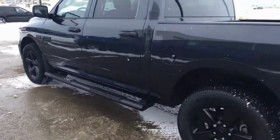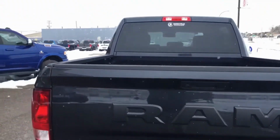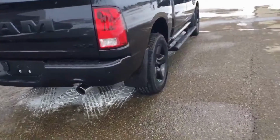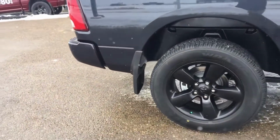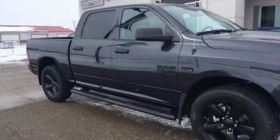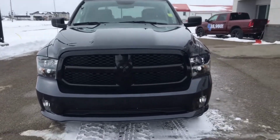So we'll just finish the walk around here. It does have the 5'7" box. Still lots of room in there. Come back, we do have the big Ram badge across the end gate, as well as the bright dual-tipped exhaust. We'll come back around to the other side. We do have molded mud flaps on there already. Black to match the rest of the accents on the truck. And it is a snowy day here in Bonnyville today. So, you know what? Let's head back inside the truck.